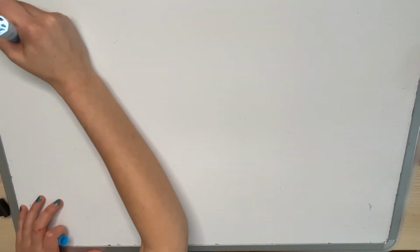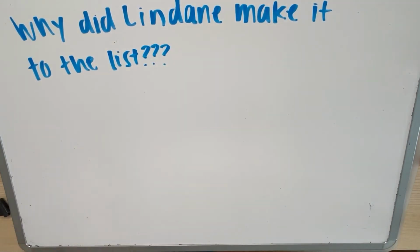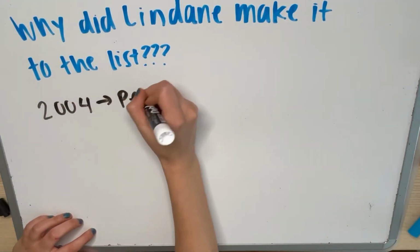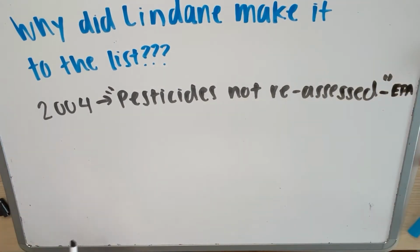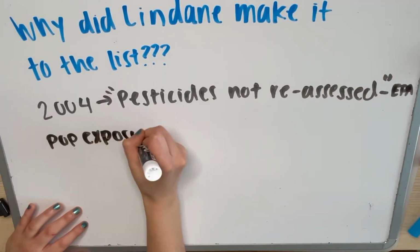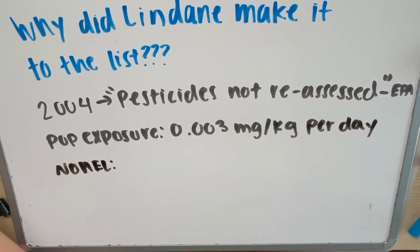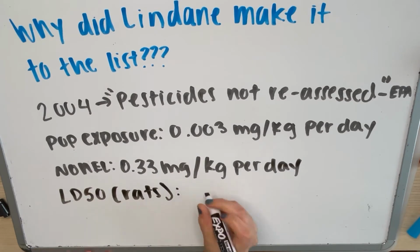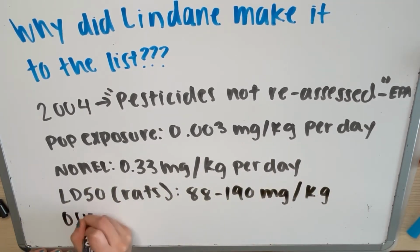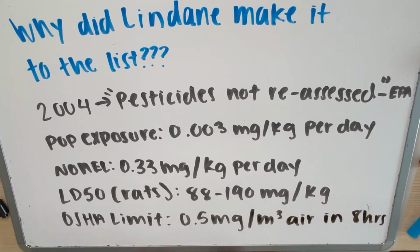Okay, now that we've talked about all the good things about Lindane, let's talk about why it's made its way to the list of top 100 toxic chemicals in the United States. Interestingly, there have not been many toxicity tests performed on this chemical since the EPA declared in 2004 that chemicals used as a pesticide would not be reassessed or further tested by the Integrated Risk Information System. Nonetheless, the amount to which the population can be exposed without significant effects is 0.003 milligrams per kilogram per day. Its NOAEL, meaning the highest dose at which no adverse effects are noticed, is 0.33 milligrams per kilogram per day, and its LD50 differs for the species tested, but for rats is 88 to 190 milligrams per kilogram. Additionally, OSHA set a limit of this chemical in the air within the workplace, which is 0.5 milligrams per cubic meter of air, during an 8-hour workday for a 40-hour work week.